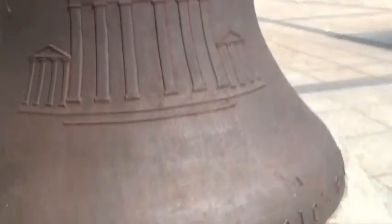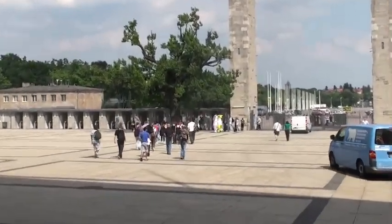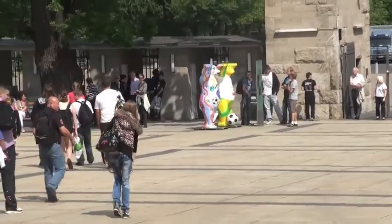Brandenburg Gate. Not only is there an awesome tree over there, more boss bears.